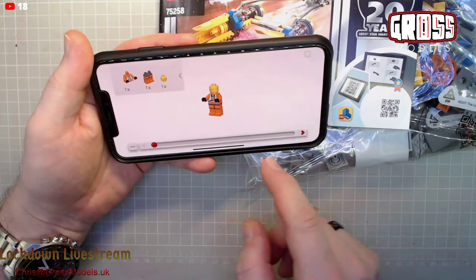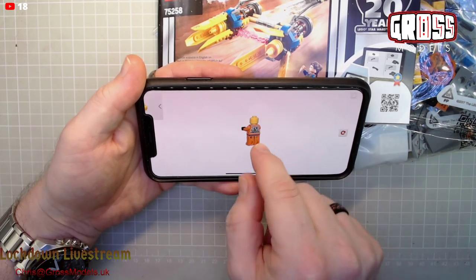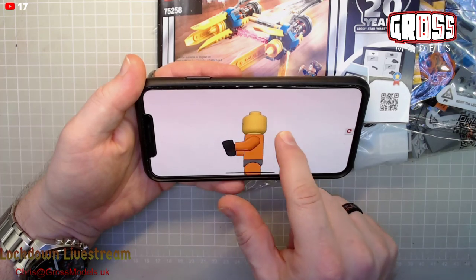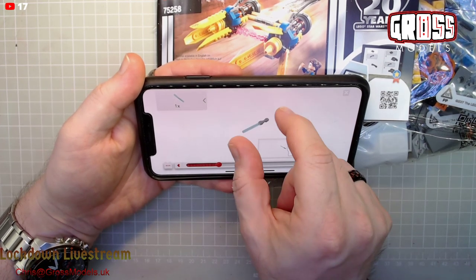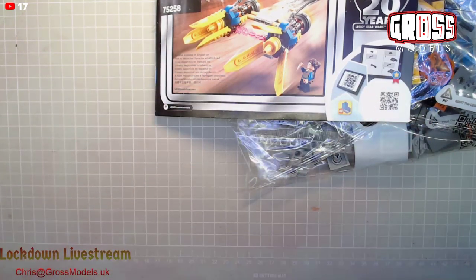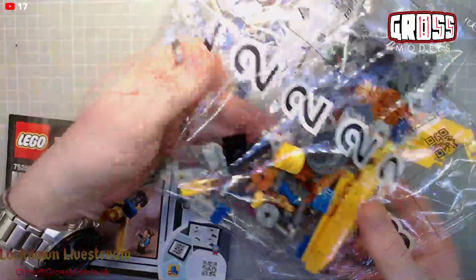Break open bag number one, it says, and then you need that and that and make it look like that. But you can actually scan it all around. It's all, you know, 3D pictures, which is very cool. It's worth getting the app for that. And then next bit is that, and you put that in there like that. That's a much cooler way of doing it than using the book, but I'll use the book. So bag number one, as it said. 2 and 3 I shall put aside.